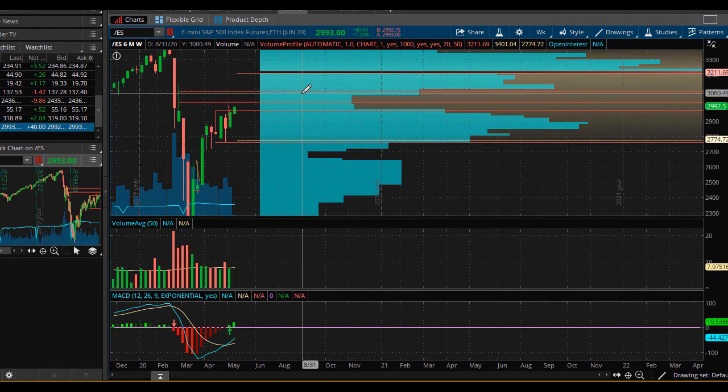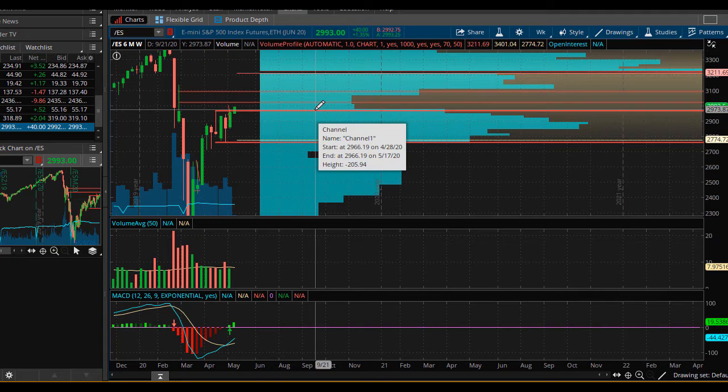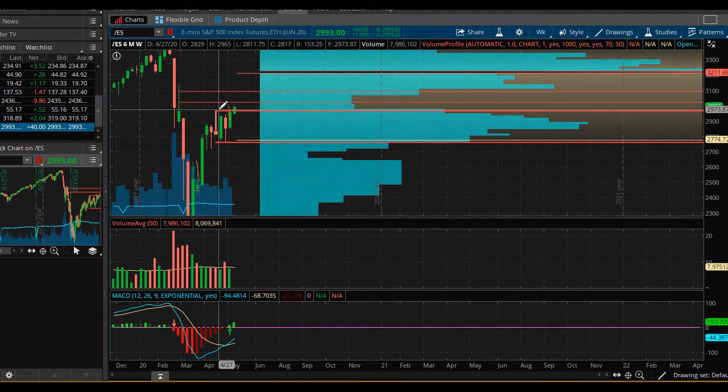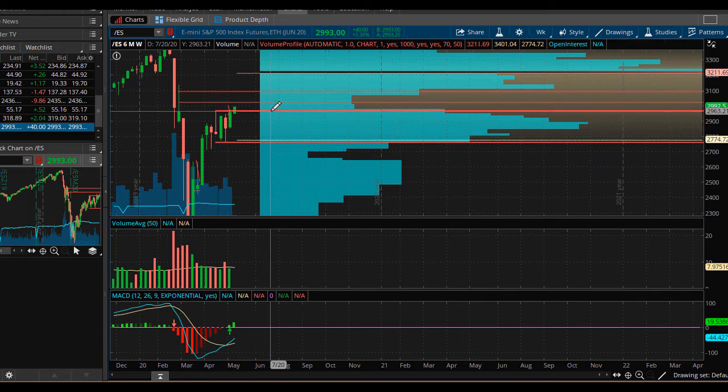Chances are if we did reject from there, we'd probably come back down. It's going to set up just like the Nike trade we talked about. It's going to come down to the area that we broke out of, which was this channel we've been in for a month. It's likely going to come no lower than this 29.70 area, because old resistance acts as new support, and then we'd likely bounce from there and keep heading higher. So that's what I'm looking for in the S&P.